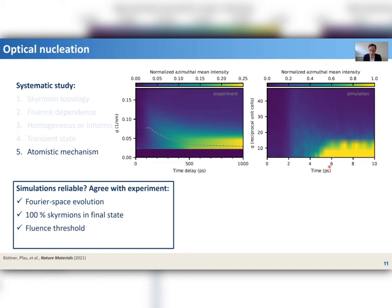There is a sharp fluence threshold for the process, so in the simulations we need to reach that fluctuation state. We need to reach that intermediate skyrmion phase. And both of them are intrinsic mechanisms, so there are no defects in the simulation, and evidently no defects needed in the experiment.